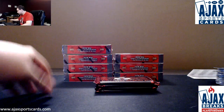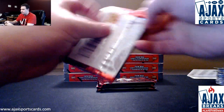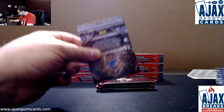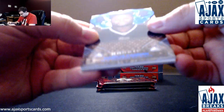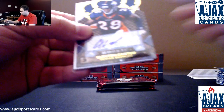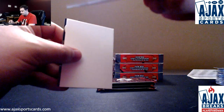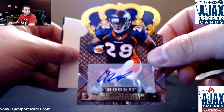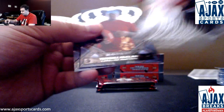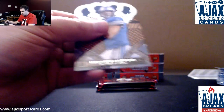You have a good chance at a good hit, Tim. Julio Jones was a rookie in 2011. So if we do get a Julio Jones, then you're set. Marcus Cannon for the Patriots, numbered to 200. And another Quentin Carter, rookie auto, $4.99. So you're now the proud owner of two of those. Tim Tebow insert. And base.